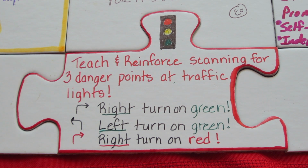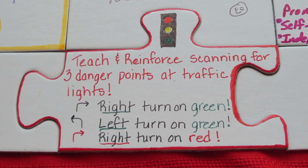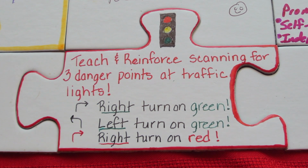A picture of a traffic light. Teach and reinforce scanning for 3 danger points at traffic lights. Right turn on green, left turn on green, right turn on red.